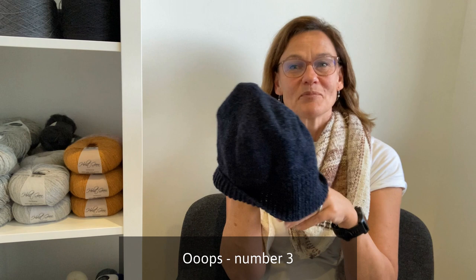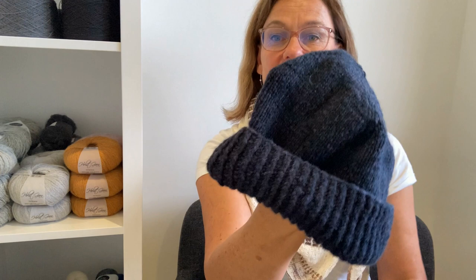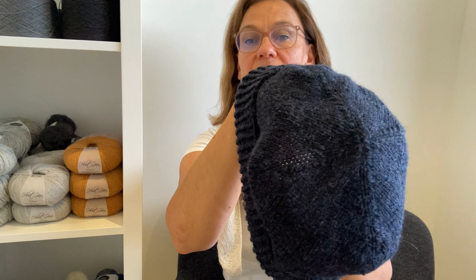Finished object number 4 is a beanie for my husband. He was complaining all the time whenever I sat on the sofa saying, oh, you're not working on my beanie. So here it is. It's a very simple beanie with a twisted rib in the brim, folded up, and then just four creases in the crown. I've knitted one before, which was black, but now he has a dark blue jacket and he wanted a matching hat.